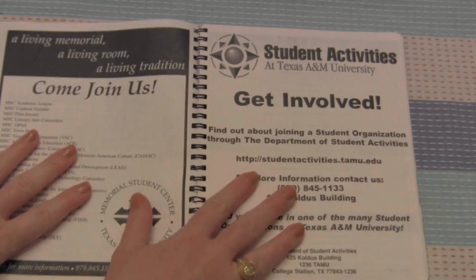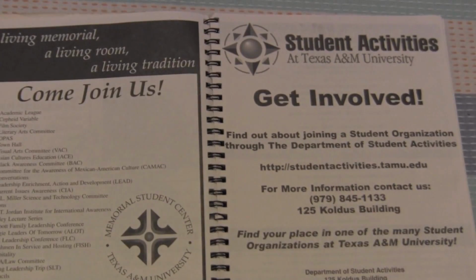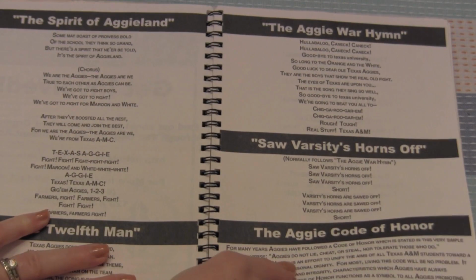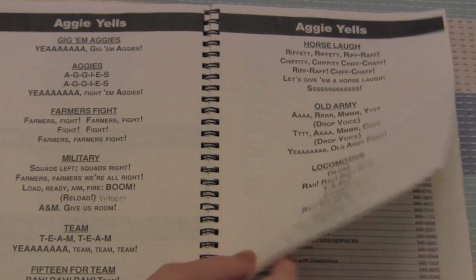And this was my brain. Like if I didn't have this, I don't know what I would have done. If I had lost this, it would have been bad. Here we've got some songs. We've got some yells. If you're from A&M, you know what I'm talking about. Numbers and things like that.